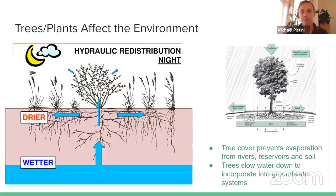So trees and plants in our environment do alter our environment. This is a diagram on the left here of hydraulic redistribution. This is when a tree or something with really deep roots can tap into a water table or underground water sources and pull that water up to the A and B layers of the soil. As it pulls that water up, it can redistribute that water to a small degree laterally.